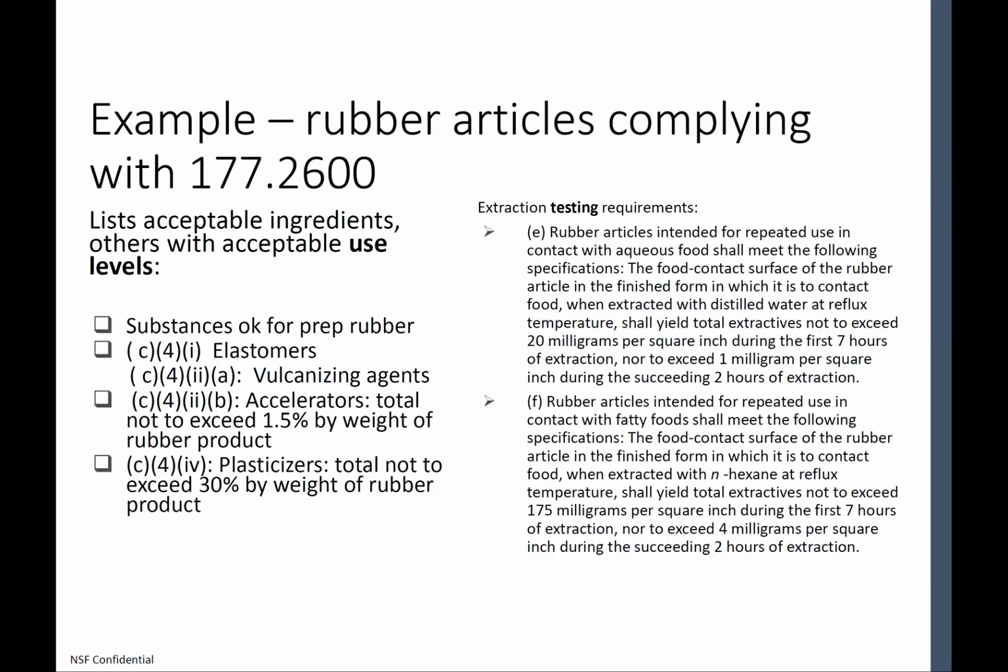So let's take, for example, 21 CFR 177.2600. The first part of this section deals with all the ingredients that are acceptable for use in the manufacture of rubber articles intended for food contact use. It will list the substances that are okay to use in the preparation of rubber. It will also give the elastomers that can be used, the vulcanizing agents, and the accelerators, which are acceptable at a total not to exceed 1.5% by weight of the rubber product. And then it will also list the plasticizers that are acceptable for use in the manufacture of rubber. The total of the plasticizers should not exceed 30% by weight of the rubber product.